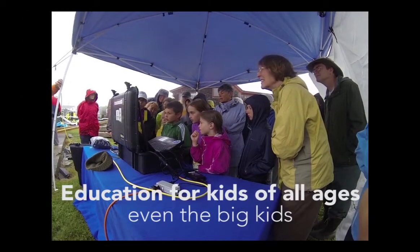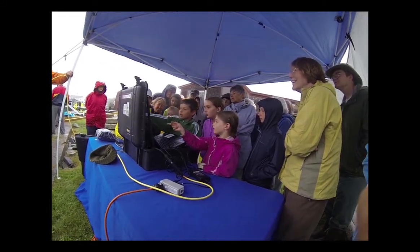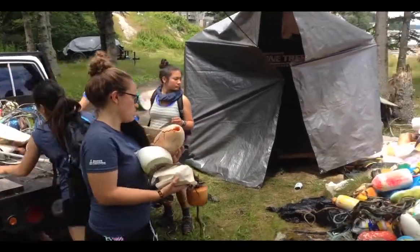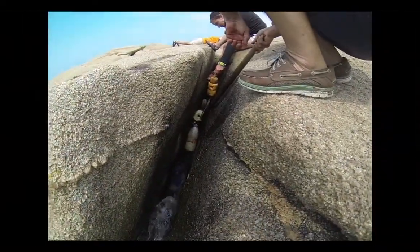We also partnered with the Vinalhaven Land Trust. This was a great opportunity to both present and do some active surface-to-seafloor cleanup with fishermen and their families, as well as year-round residents and visitors alike. Of course, we also sprinkled in some cleanups because we know cleanups work.